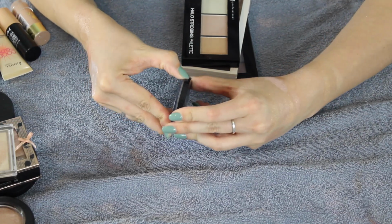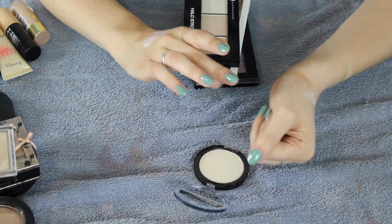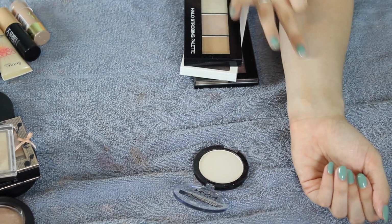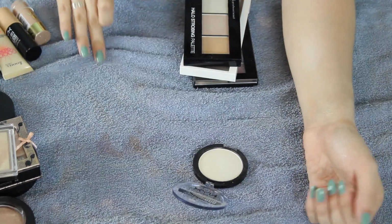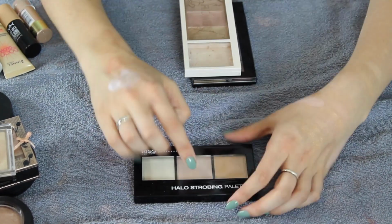I'm probably going to pass on this because it's a very white highlight, and I just can't hang with duochromes. You know what I'm saying? Like, it's pretty, but it's a duochrome, so it'll hit pink, it'll hit white, but it looks a little chalky. It's not the best formula, so I'm going to get rid of that one as well. This I'm going to pass on.